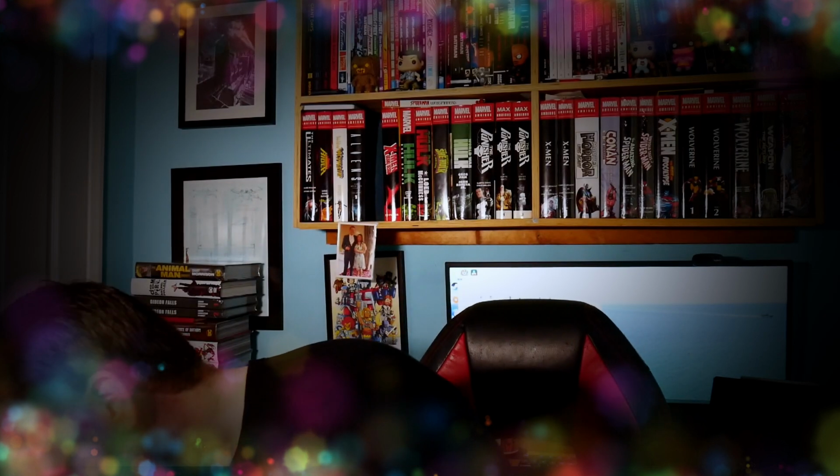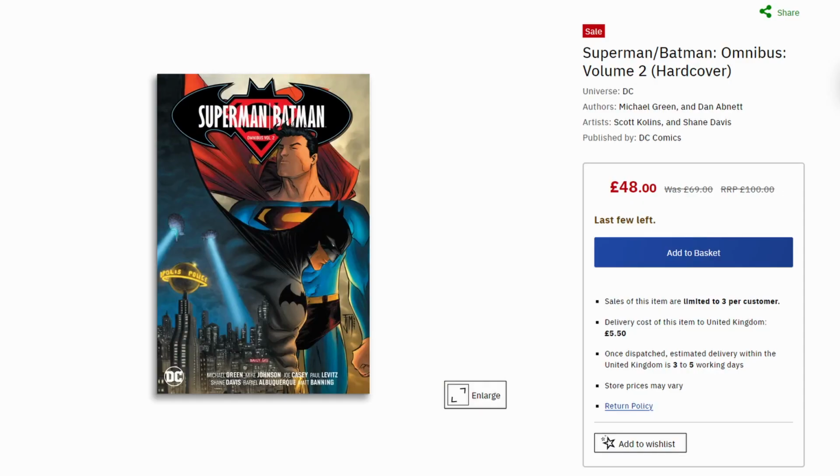Next one is a big fat omnibus from DC. This is the Batman Superman Omnibus, Volume 2. Great big thing that is. Really good stories in there. They haven't got Volume 1 on sale, but this one, Volume 2, is going for £48, which again is really cheap for that level of content, the quality, great art, fun stories. Totally worth getting, as I say, particularly if you're getting other stuff from Forbidden Planet like t-shirts or other books.